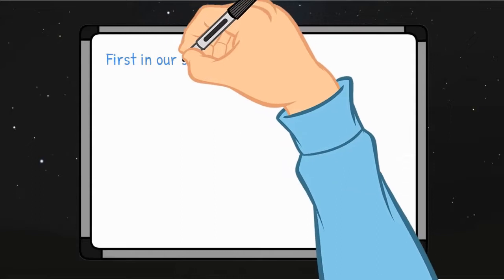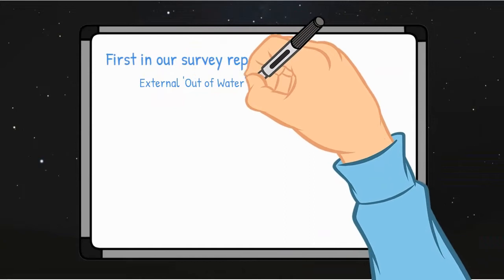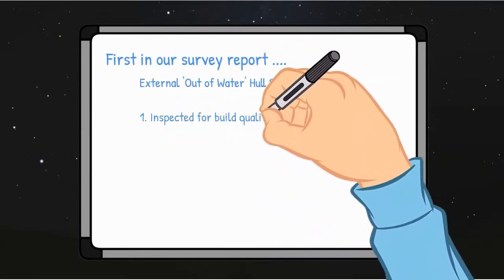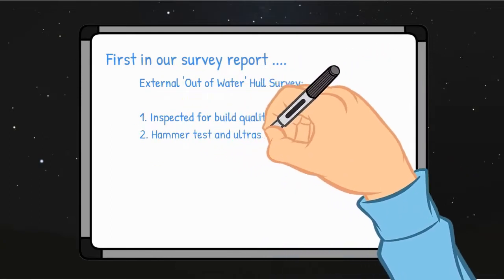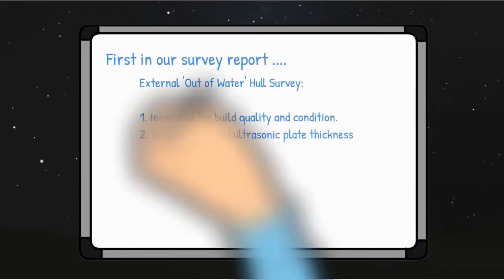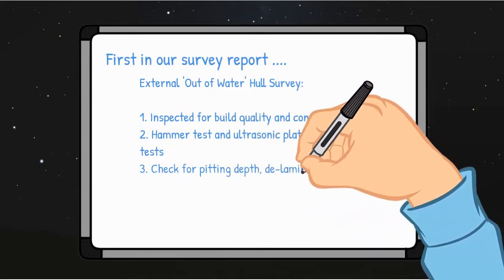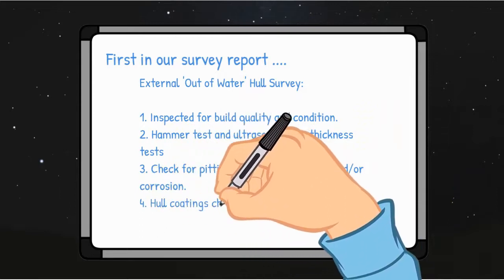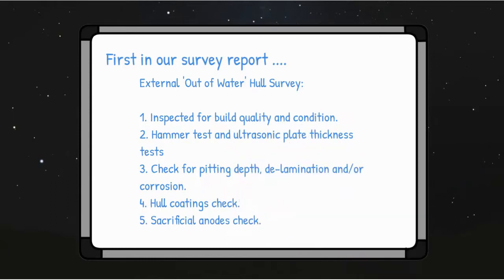First up then, the external hull survey. This is where, of course, the boat needs to be out of the water because it gets inspected for its build quality and condition. It gets hammer tested and also ultrasonic tested, so they can check for the plate thickness, and you see where they scrape the crud off to allow that to happen. We check for pitting depth and delamination and or corrosion of the hull. So basically anything that affects the insurability. Hull coatings, so, you know, is it blacked? And also the sacrificial anodes are checked.